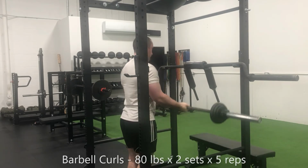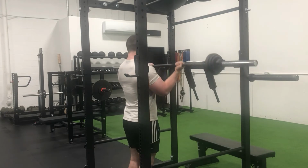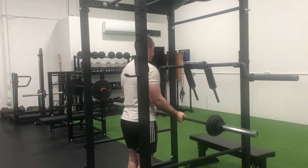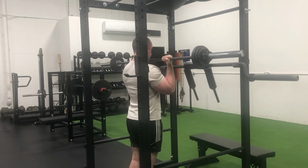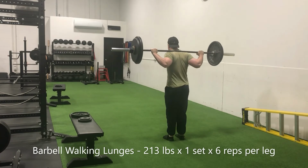And then finished off this training session with some good old barbell curls in the squat rack, because as per the unwritten rules of the weight room, it's acceptable to do so if you happen to own the rack, which I do. Sunday was a bit of a sad day.